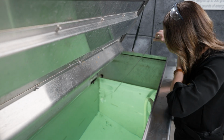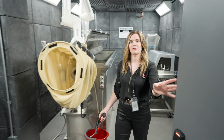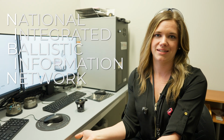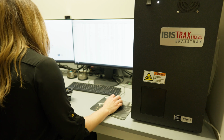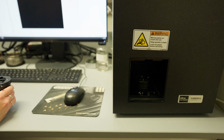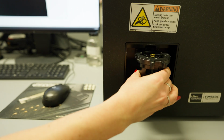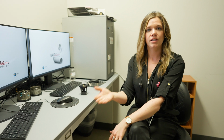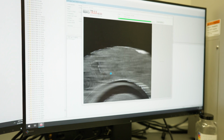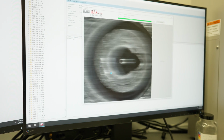Now that we have our test fired cartridge cases and our test fired bullets, we are ready to go into the microscope and perform our microscopic comparison. The NIBIN database, which stands for the National Integrated Ballistic Information Network, is a database of 3D images of fired cartridge cases from scenes and test shots from firearms that are submitted to the laboratory. Those 3D images then come back to us so that we can correlate against different crime scenes to determine if cartridge cases from one scene are related to a gun that later came into the lab, or vice versa, if a gun that we get into the lab is related to any previous scenes.